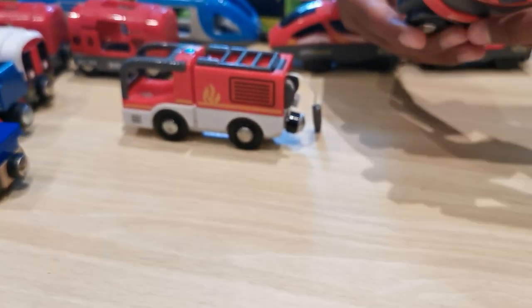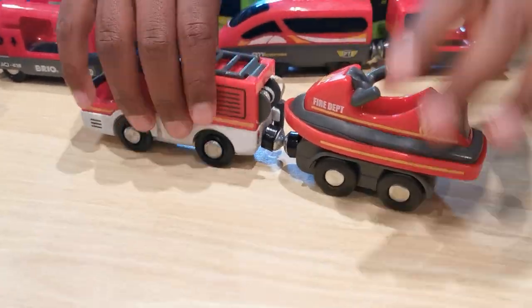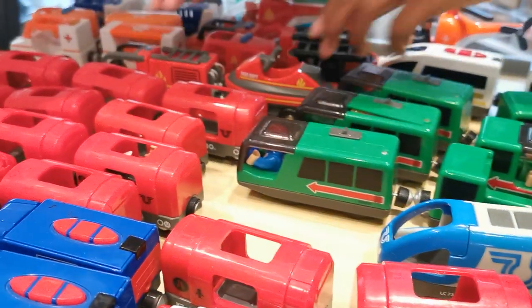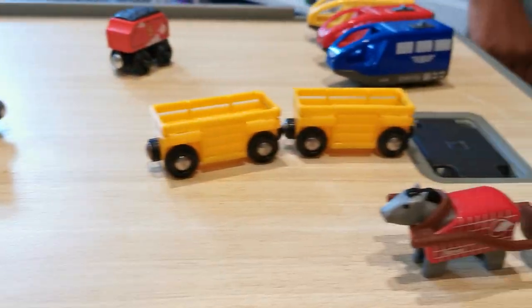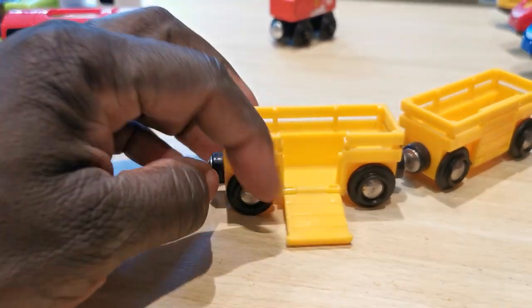Super cool. That's awesome. Yep. And then we just attach it and put it over here. Put it there. And what else do we have? Oh yeah, this used to be super cool. And so basically you can just open.